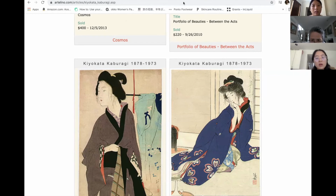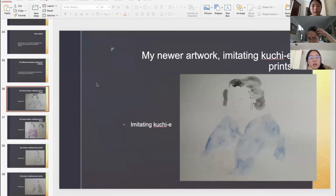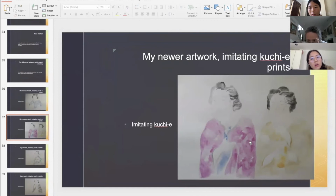Yeah, I'd like to see your paintings. Me? Okay. Show us again your own paintings in this direction. Yeah. Okay. In your PowerPoint, you had yours. I like how you did the hair. So for this piece, you were trying to work on the hair, something. And also pattern. You're trying to make a flower or something, right? Yeah, there's a pattern here. Pattern. Yeah. That's what I mean.